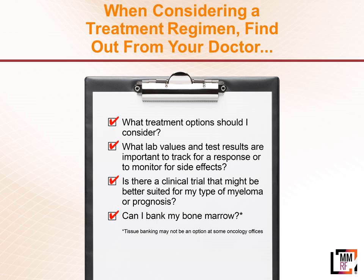So when you consider a regimen, you have to say, what are the treatment options for me, and what are you going to follow so that you yourself can keep track of it. And you should always ask if there's a clinical trial that's right for you, because that's where the best therapy is. And we've already talked about banking stem cells. Or banking bone marrow is about whether you can get your bone marrow so that it can be analyzed genetically in a project like COMPASS, and Dr. Keats will talk to you about that.